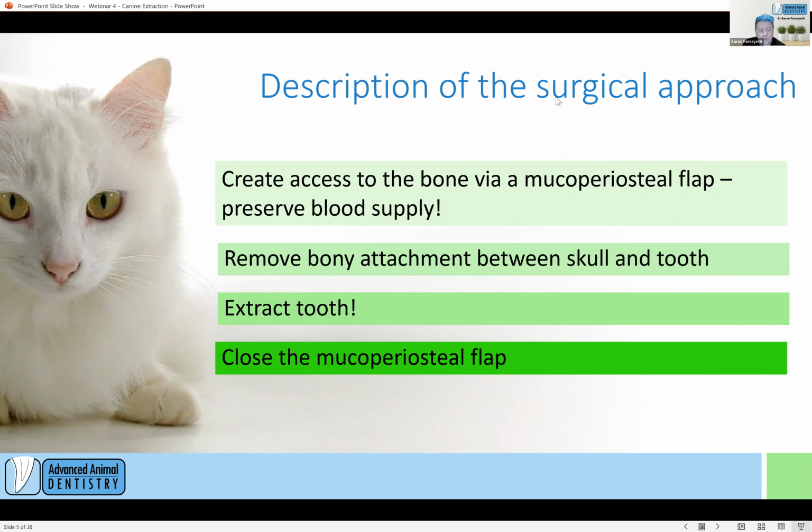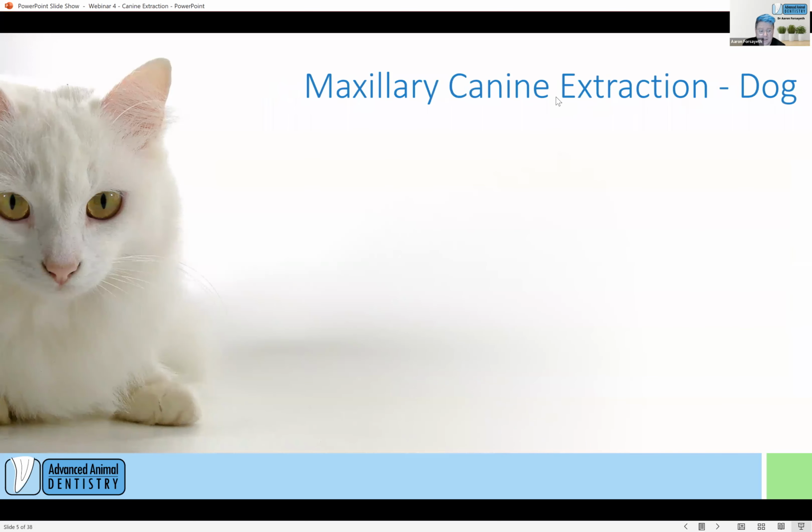And once that's all done, we've accomplished removal of the tooth. So we then need to close that mucoperiosteal flap. So they're the 4 general steps that we follow to perform any surgical extraction of a tooth. But first up, we're going to run through some videos of the extraction of a maxillary canine tooth in a dog. I think the next slide just says pretty much maxillary canine extraction in the dog, just to remind me what I'm doing. And so first slide up, we're going to have a look at this dog here.